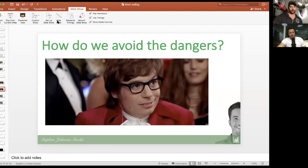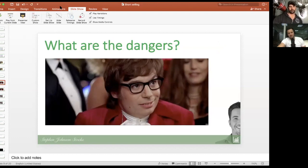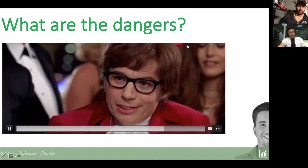Okay, so now that we've talked about what the dangers are, I just want to, and not spend too much time on this section, give one, two, three rules to avoid the dangers. So we've looked at the dangers. We've got Austin Powers. He likes to live dangerously. I like to live dangerously. But next section is, how do we avoid the danger?